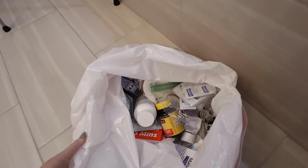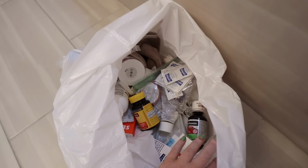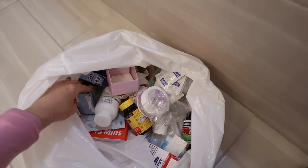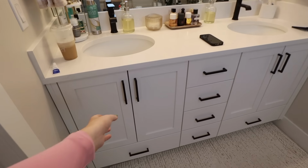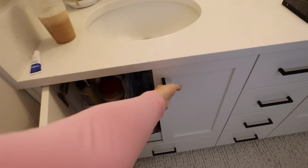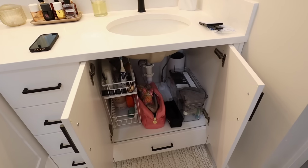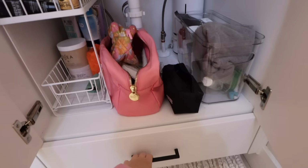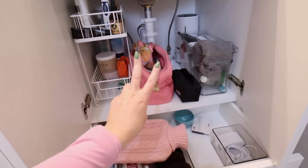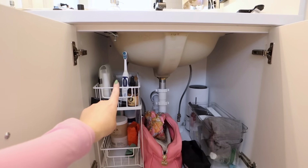All of this stuff was mostly expired medication or excess packaging that just didn't need to be taking up space. All right, next we have the under the sinks. This is my side, and then I also have this drawer, Jared's side, which really doesn't have that much of Jared's stuff. This is all my stuff too, mostly. I said Jared's side, but only that is his stuff. He does not have much.